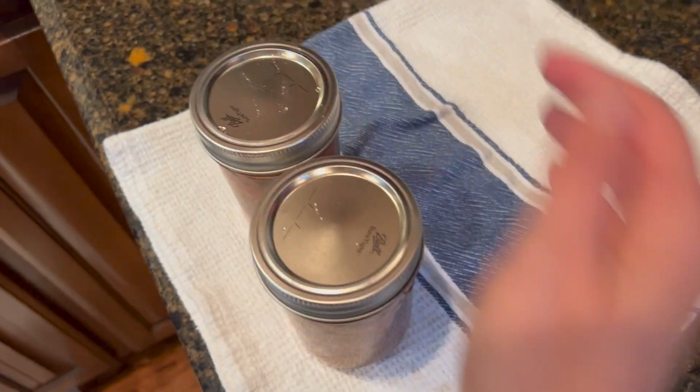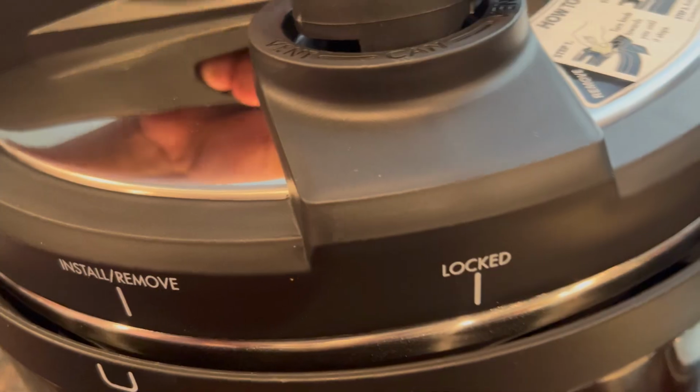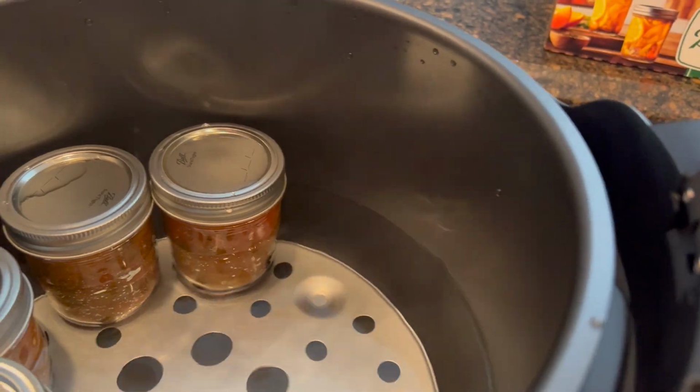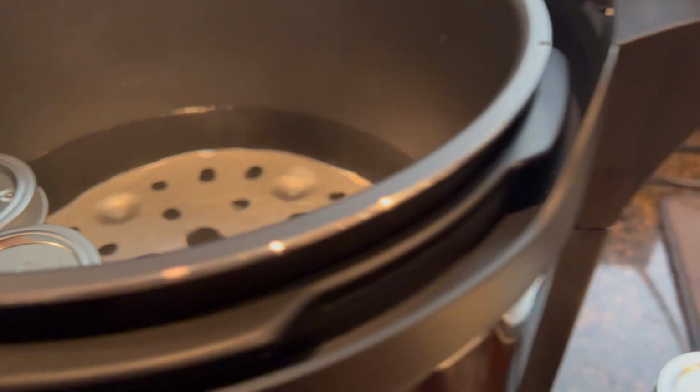I don't know if I'll try to do these afterwards or if I'm just gonna put them in the fridge. Put it on the lock position. So this flips down and then you turn it. We're gonna open it. Could hear them. They're sealing as I'm pulling them out.